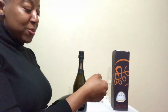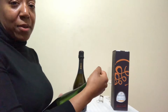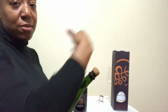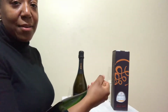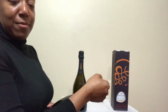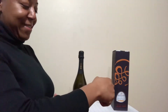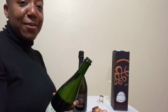You want to control the hand that's holding the cork, because there's so much pressure that the cork would just fly. It'll be like a bullet coming out of a gun. So secure it. Let me do it like this. Turn the bottle, and you want to hear that sound.